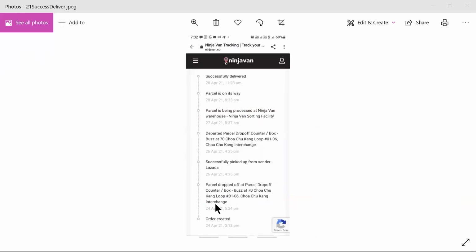and you can even have the tracking status on your mobile phone. So from the day that you created the order, the parcel is dropped off, in this case, you can see it's been dropped off at this interchange, and later picked up by the Lazada senders and dropped off at the various counters. The parcel is then delivered all the way, and it will even tell you that the parcel has been successfully delivered. If it's failed, it will also be prompted here. So you can see in this case, the parcel has been successfully delivered to the customer.